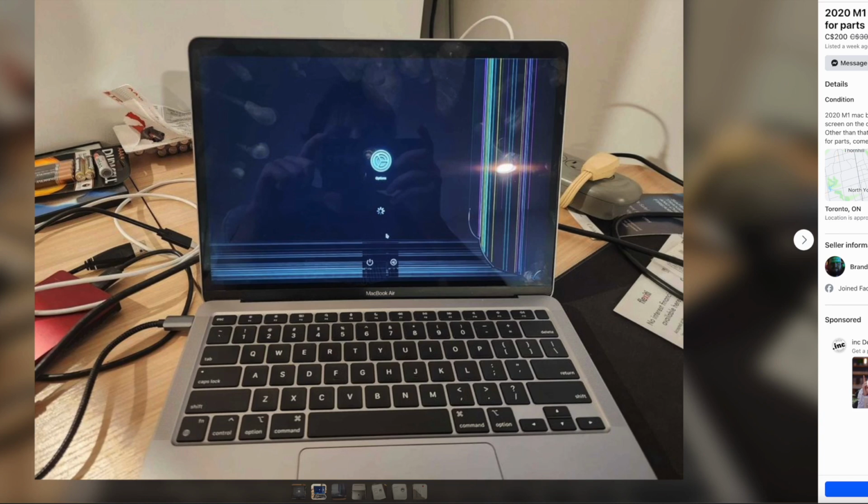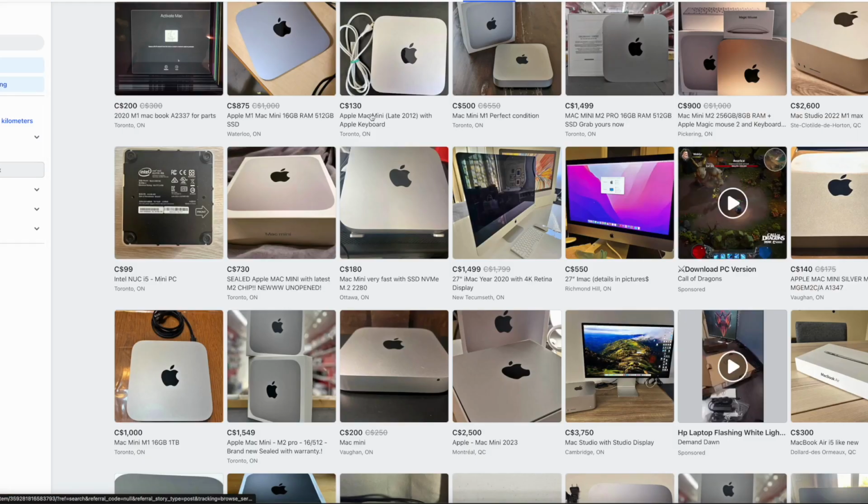So, if it's not activation locked, and you just have to click through the rest of the steps, you could run this thing without the screen, and I would advise taking that screen off very soon. Because again, if it shorts out, it's toast, okay? So that's not a very good deal.